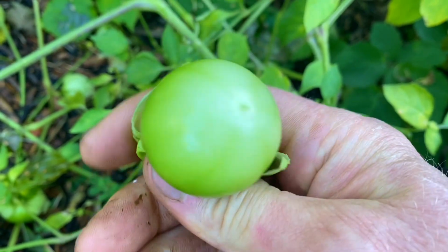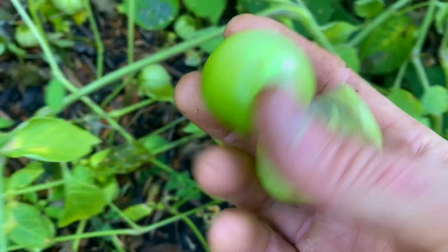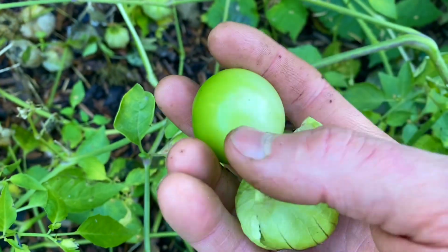That one's completely filled out. That's how they should be, I suppose. It's nice when they get a little bit white. They kind of get a little bit more ripe.